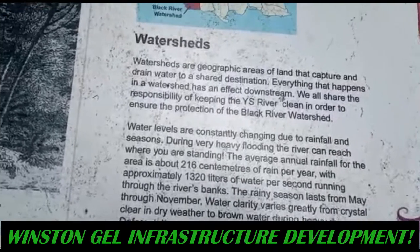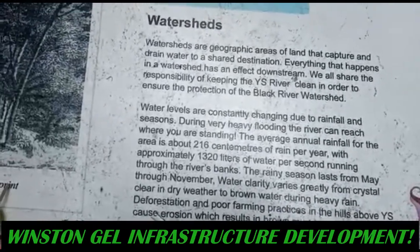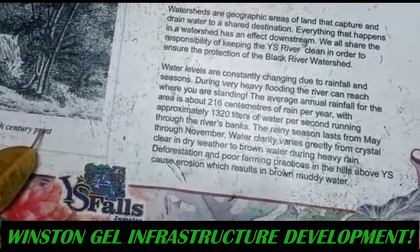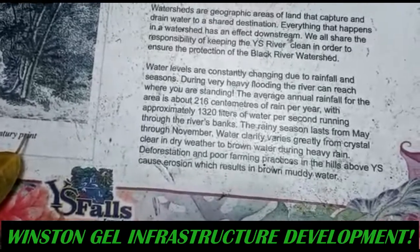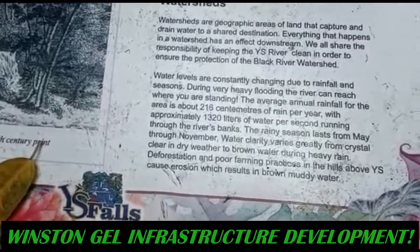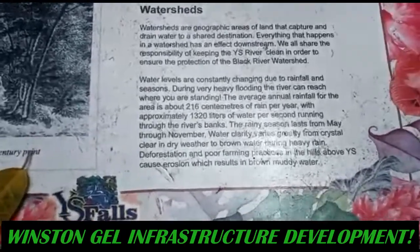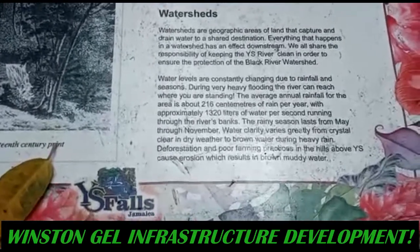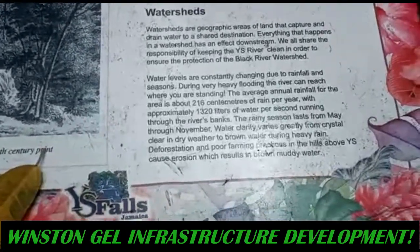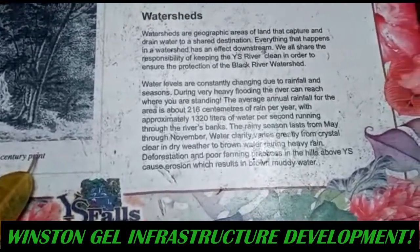Watersheds are geographic areas of land that capture and drain water to a shared destination. Everything that happens in a watershed has an effect downstream. We all share the responsibility of keeping the YS River clean in order to ensure the protection of the Black River watershed. Water levels are constantly changing due to rainfall and seasons. During heavy flooding, the river can reach where you are standing. The average annual rainfall for the area is about 216 centimeters of rain per year, with approximately 1,320 liters of water per second running through the river's banks. The rainy season lasts from May through November. Water clarity varies greatly from crystal clear in dry weather to brown water during every rain. Deforestation and poor farming practices in the hills above YS cause erosion, which results in brown muddy water.